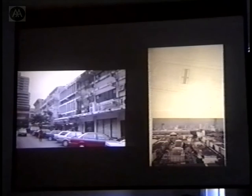This is the selected site in the middle. The site is 96 meters by 45 meters. It contains two existing building blocks, one here and one here, which run along the length of the site.